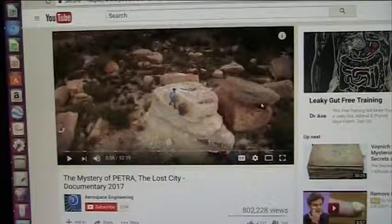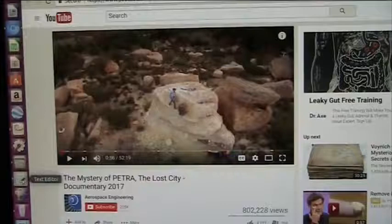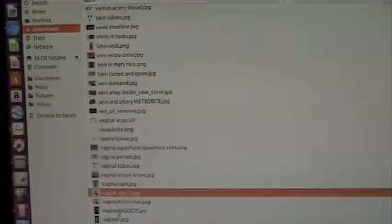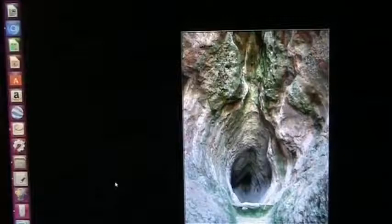I mean, gigantic. I don't mean to be nasty or shock you or anything, but let me show you what I'm talking about when I say gigantic. Well, I mean, that's a vagina. I'm sorry, it is what it is. It's a vagina cave. That's a vagina. And that is in the earth. And I'm sorry, that's exactly what it is. And nobody in their right mind could possibly deny that.